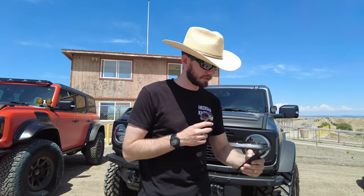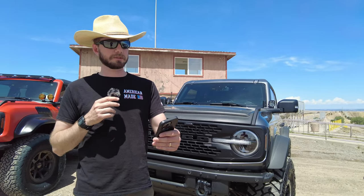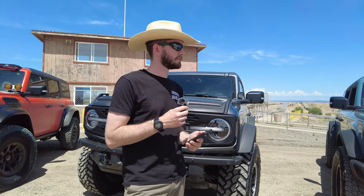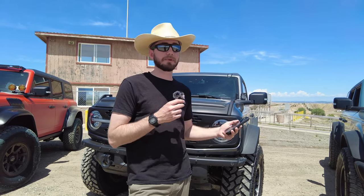Now on their website, they do claim 11.5 inches of wheel travel on the front with a 35-inch tire. Keep in mind we're running 37s for this test, and 14 inches of wheel travel in the rear. They have some pretty awesome packages that include everything you need to build a Bronco on 37s as a kit, so be sure to check them out. Now they claim 2 to 3 inches of lift in the front and 0 inches of lift in the rear as well.